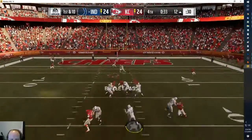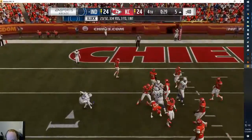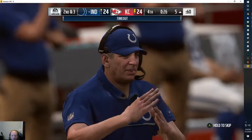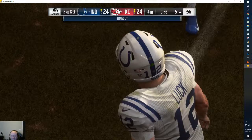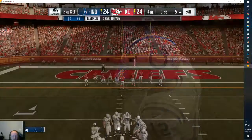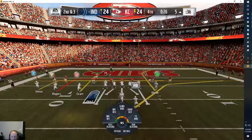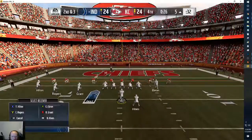To the air again, Luck. This will be caught at about the 6. And he'll be brought down this time at the 5-yard line. 7 yards, the pickup on the pitch and catch. Now the Colts going to burn the second of their timeouts as they get it with 26 seconds to go in the football game. Able to get 7 on that first down pass play. 2nd and 3.